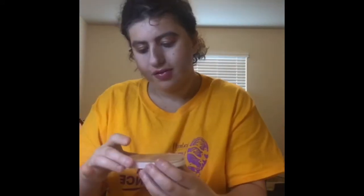And the next thing I'm using is my Sephora palette. I'm going to use this blush right here. Alright, so the next thing I'm using is my Smashbox highlighter palette. I'm using this one right here.